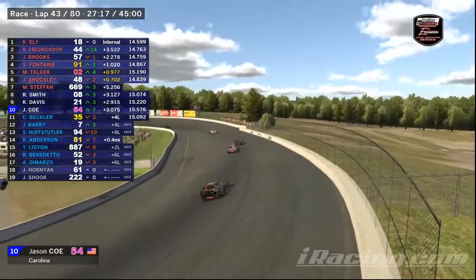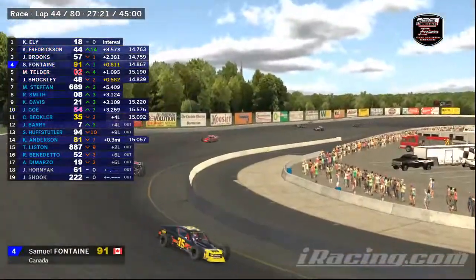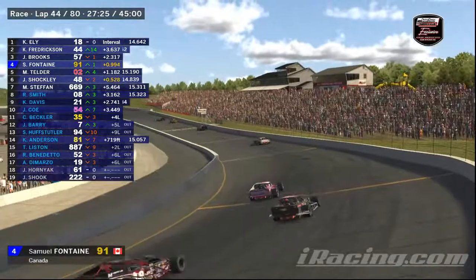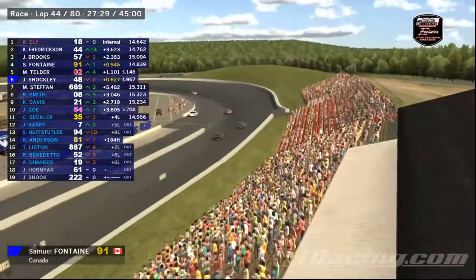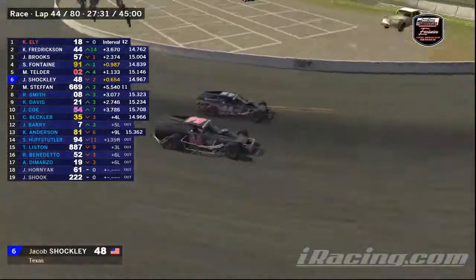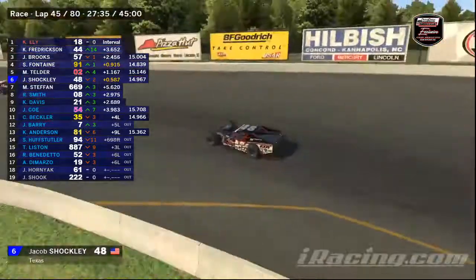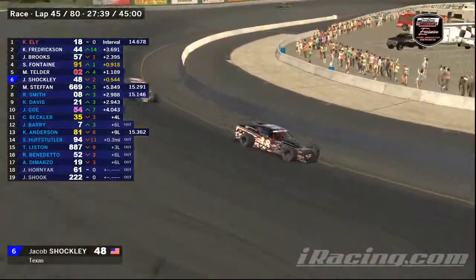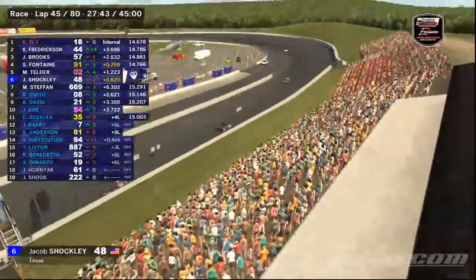That is Jason Cole in the 10th position. And now it looks like Telder gets by there. Telder got held up a little bit there and loses quite a bit of ground on Fontaine, it looks like. Jacob Shockley is closing in on Matthew Telder because of that. You can see those guys coming closer together. The 48 chasing after that purple car. That is for 5th and 6th position.